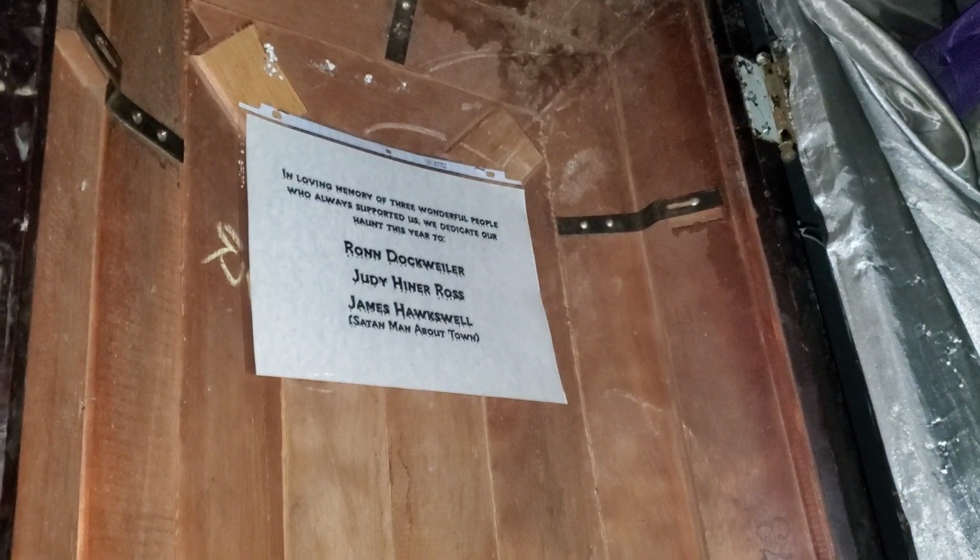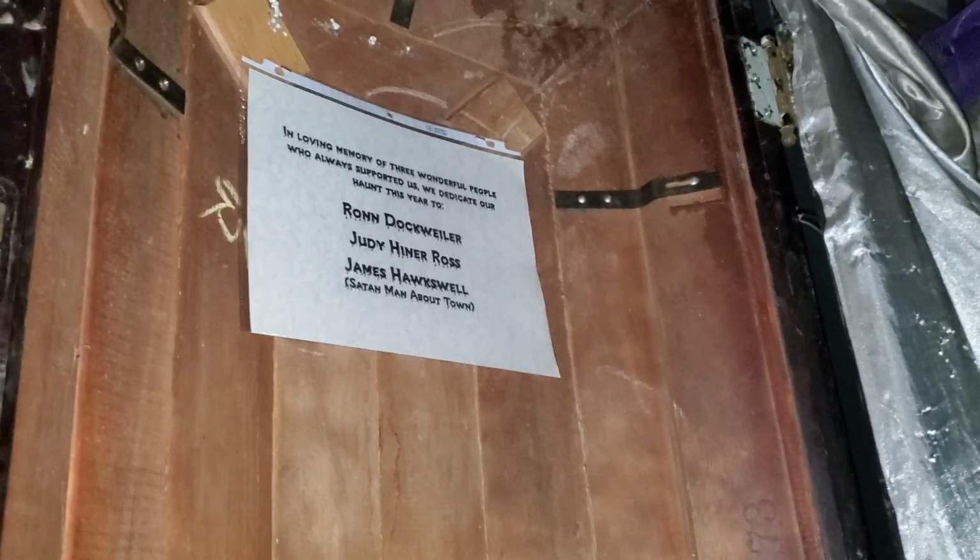Sorry. So, this is a memorial to these three people so far. Ron Dockweller is Lori's dad. That is the staff. This is the only Halloween thing he ever had. The witch was given to me by my mom, Judy. And then the casket itself belonged to James Hawkswell, and he donated that to us. So this is in memorial of them.